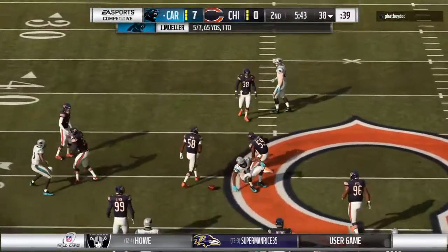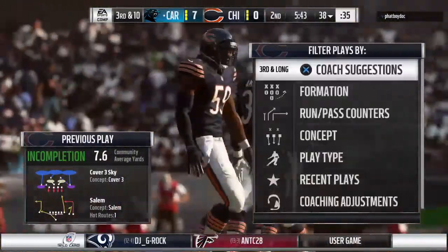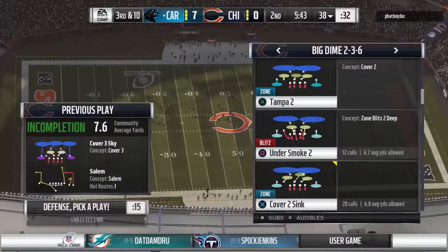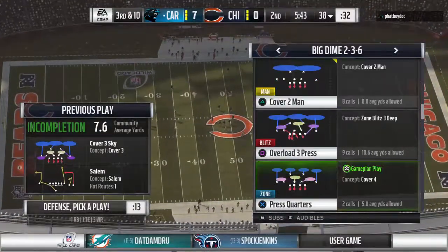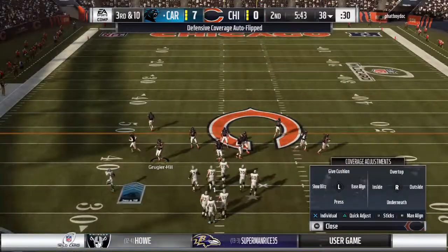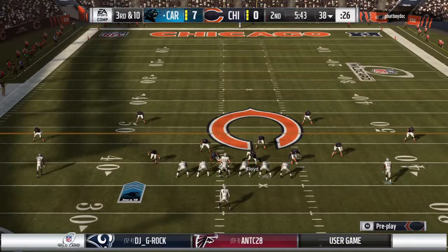And the hit jarred it loose. It's incomplete. The beauty of being able to play a zone defense is you can sit back and see the ball coming out of the quarterback's hands. Guess what? It creates a lot of confusion, kind of a muddle in the middle of the field where you can go make a play on the football. So back-to-back incompletions, and that has him staring at a 3rd and 10.